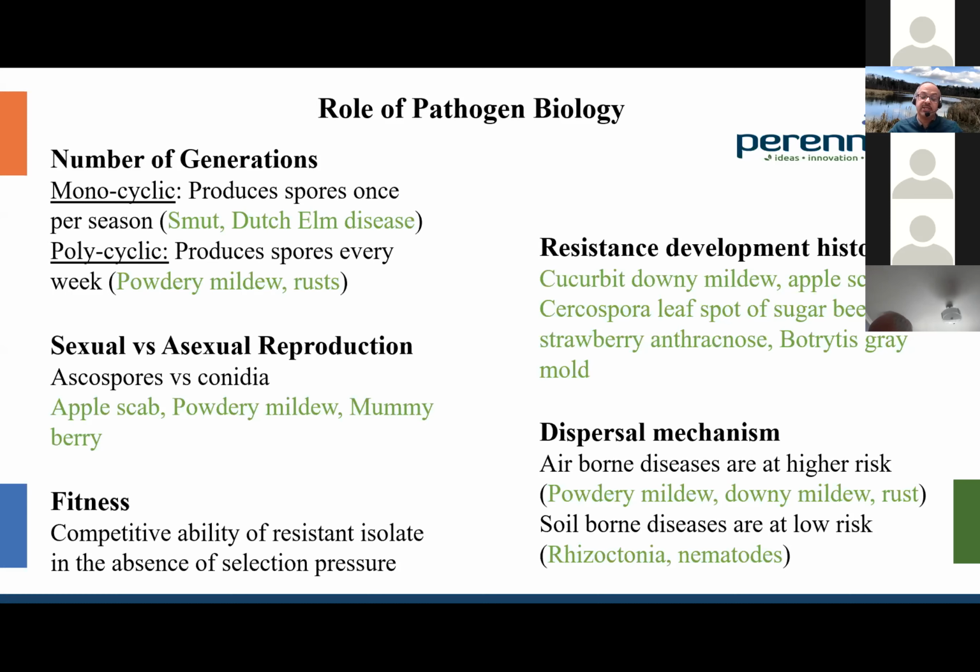But if we use the fungicides and then we select only for that type of mutant, then it will have advantage over wild type, which is sensitive to the fungicide. The third factor is resistance development history. Some of the diseases are notorious for fungicide resistance development. For example, cucurbit downy mildew, apple scab, cercospora leaf spot of sugar beet, strawberry anthracnose, and botrytis gray mold. Those pathogens are at high risk of fungicide resistance development.